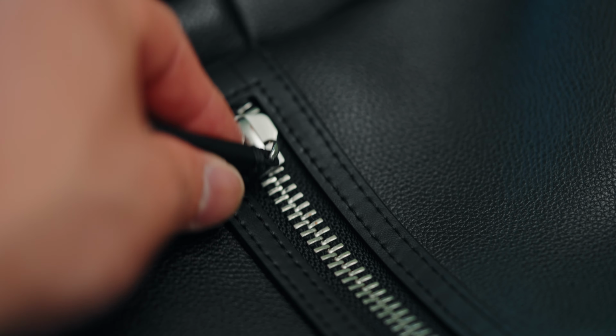But this backpack is super special to me because my in-laws got this for me as a wedding gift, so I cherish this backpack and it means a lot to me. And not only is it sentimental, but this bag is actually really practical if you were to compare this with other luxury backpacks out there.